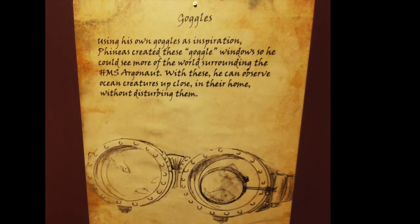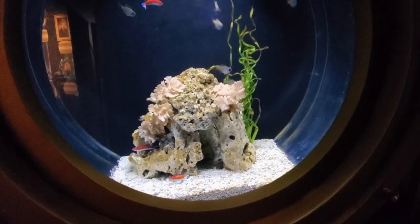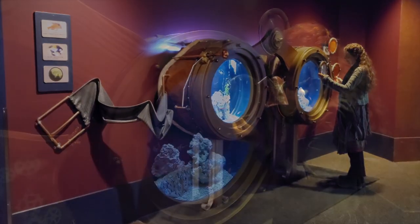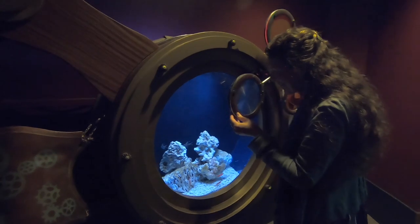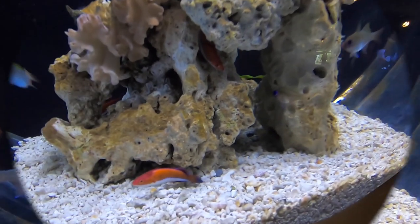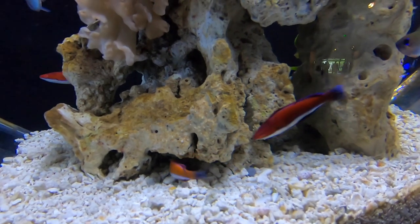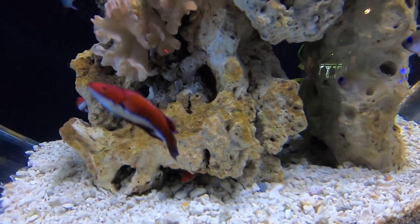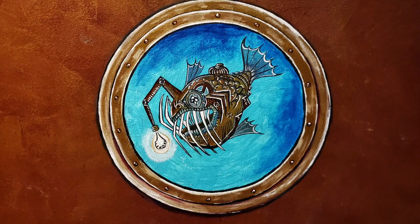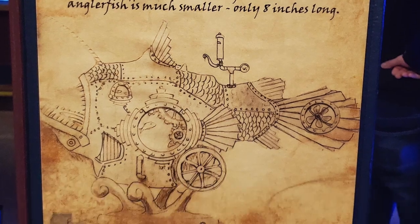Inspired by his own goggles, he made goggle windows so he could observe ocean creatures up close in their home without disturbing them. Phineas built his own anglerfish submersible to be able to venture outside his grounded submarine home.